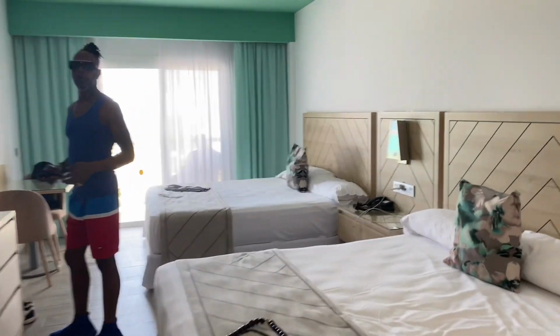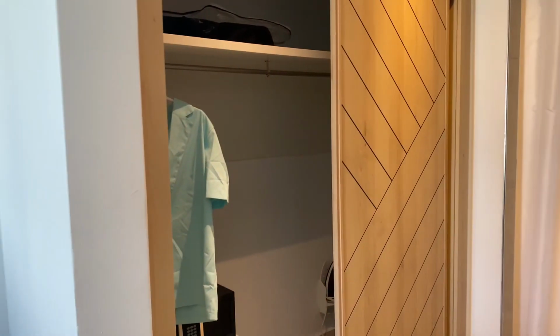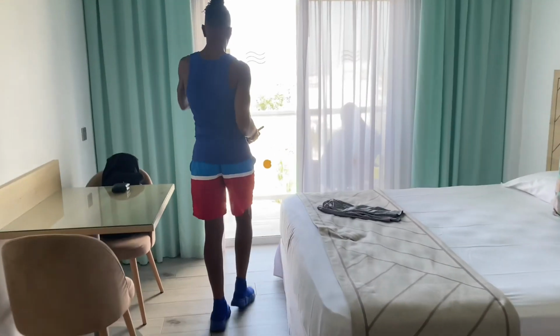It's nice and clean. Yeah, this is the towel hanger. Yeah, guys, and that's basically it. We're gonna show them the closet. And that's the balcony.